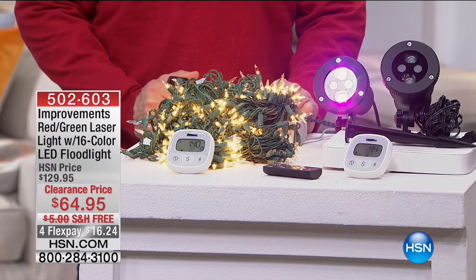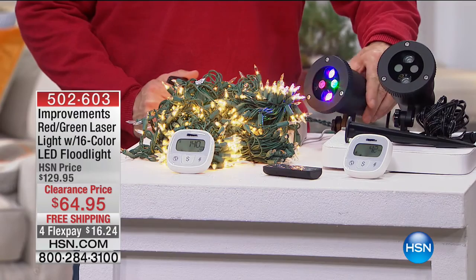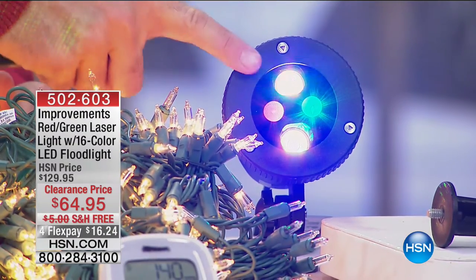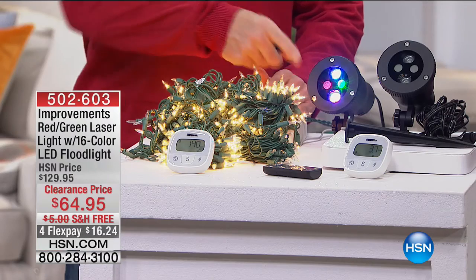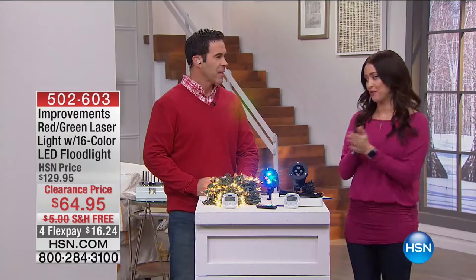But it has 16 color changing lights. So whatever the holiday, whatever the backyard get together, this is so gonna be good for you. This is normally $130. A small handful of you, and I mean a small handful, can get this for $64.95. We're shipping it to you for free, and it's on 4Flex today.